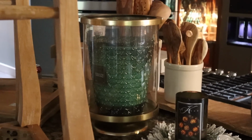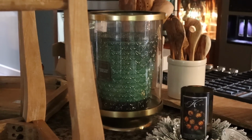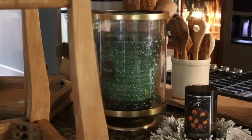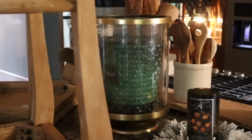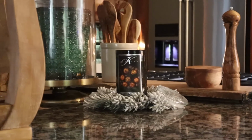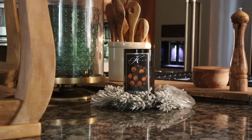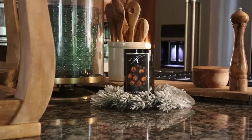This is the now discontinued Chester Hurricane from Pottery Barn. If you want something that is somewhat similar, I would say check out the Daphne Hurricane from, sorry, I need to set this back down here. Check out the Daphne Hurricane from Pottery Barn, but also go to your local Home Goods, go to Marshall's, go to TJ Maxx, go to Ross. There are some absolutely stunning hurricanes available at the discount stores. You don't have to pay Pottery Barn prices.